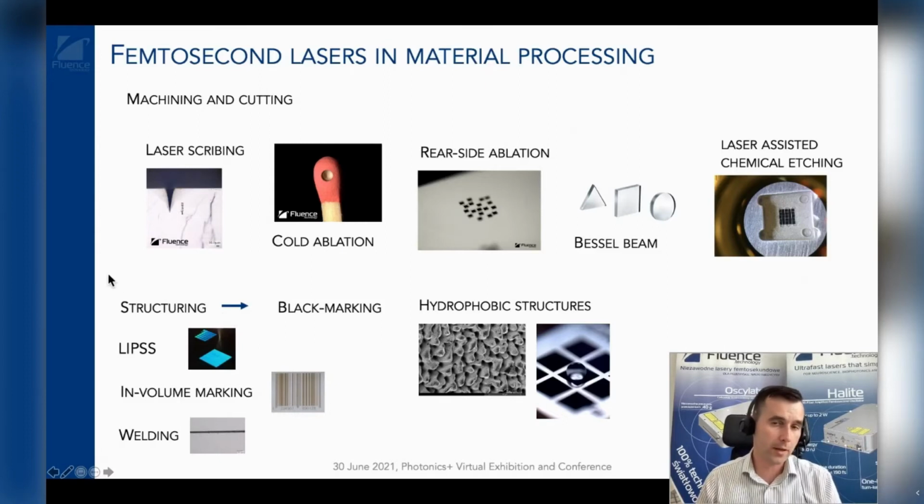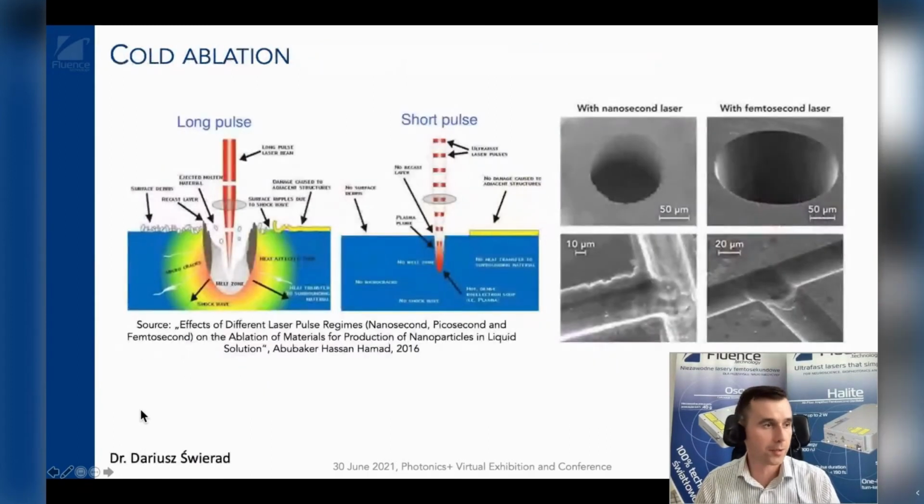But okay, this is only cutting. Of course, femtosecond lasers are much more useful and can serve in more applications than just cutting, because you can also structure your material, doing some black marking or hydrophobic structures, like you can see in these two pictures here. You can also do laser-induced periodic structures, like you can see here, LIPSS. And you can do in-volume marking, glass welding, and much more.